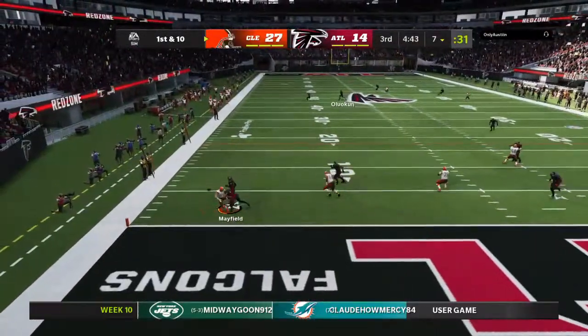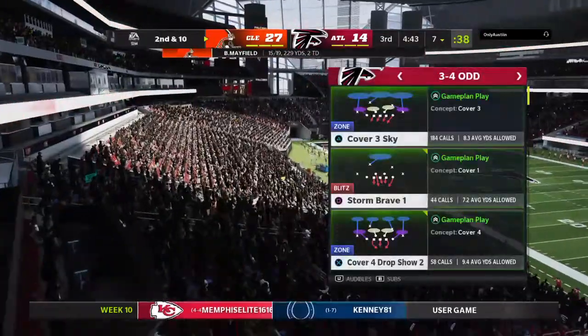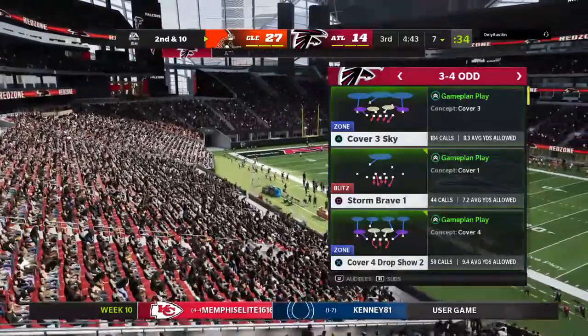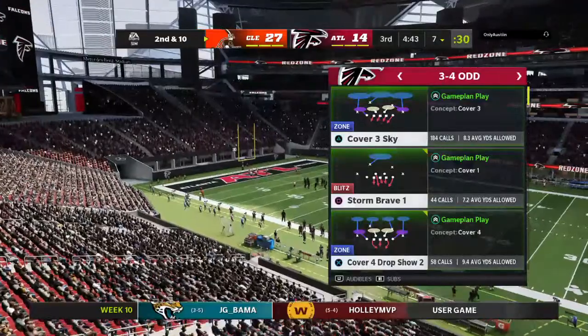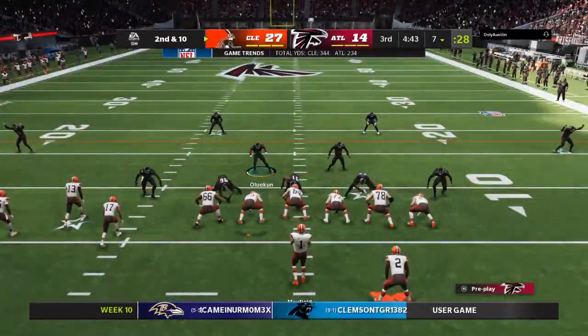Dancing to his left. Oh, the ball comes out on the hit, but they'll say it's incomplete. They certainly did a nice job improvising there, extending the play, hoping someone would come open downfield, but they never did. 2nd and 10.